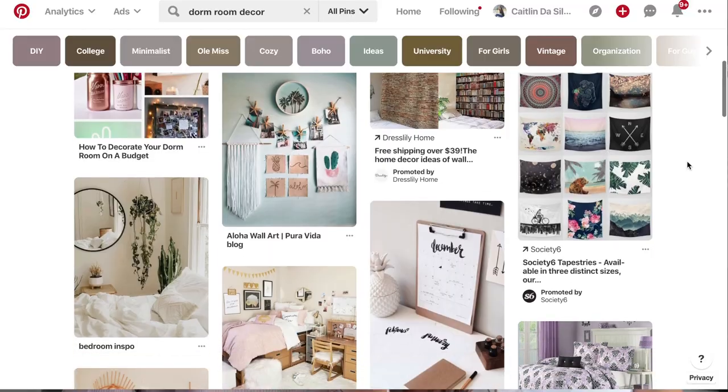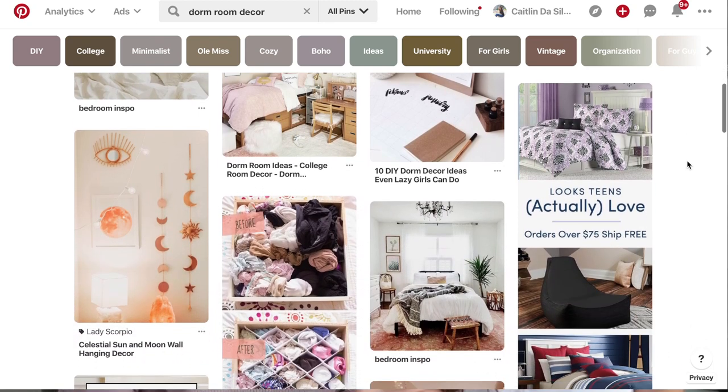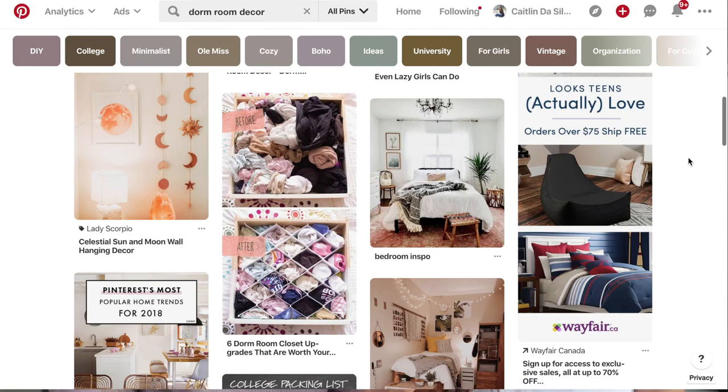Step number one was to gather inspiration. We chose to do this by creating a Pinterest board that we could both pin on, but you can also go through magazines and cut things out and post them on a board if that's your style, but I love Pinterest. So easy. Go through, click, click, click, click, click.